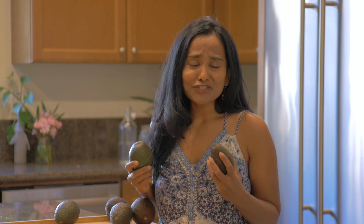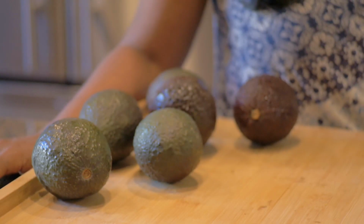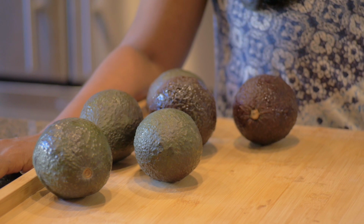Avocados, delicious, yummy but a finicky fruit. Depending on your avocado's ripeness, you should either store it in the refrigerator or at room temperature. Stick your avocados in the fridge to slow down the ripening process, or leave it on the countertop or in the pantry to allow it to ripen further.